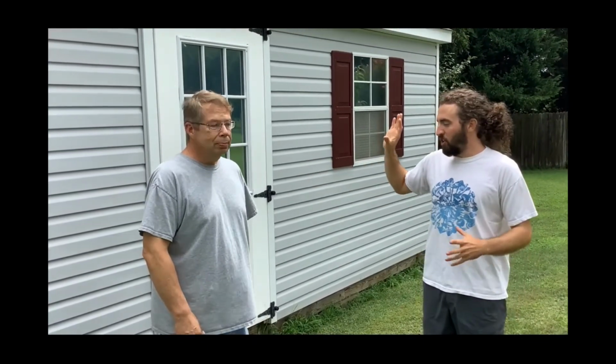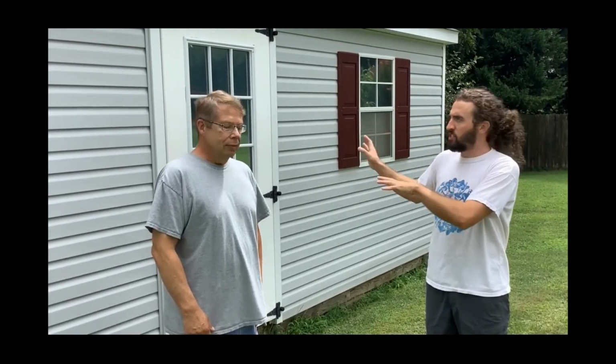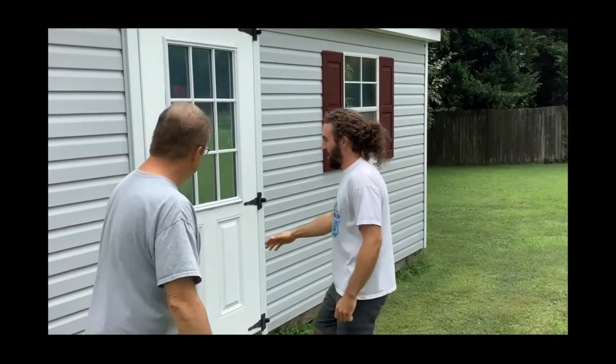Okay, so now we're at the fruiting room, and this is where all the magic happens. So the blocks come from inside the house and go into this shed, and it's awesome in there, so we'll get right to it.